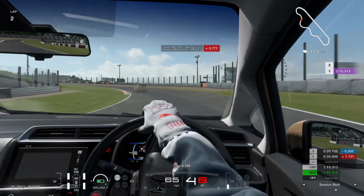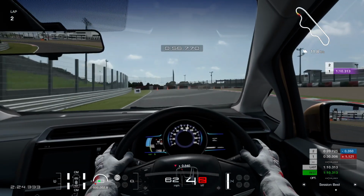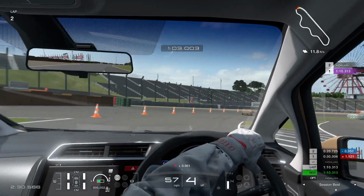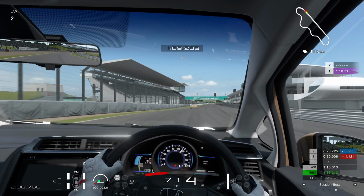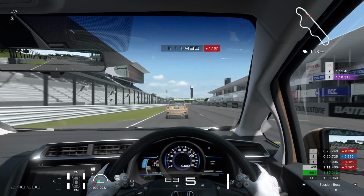And I did purposely choose this weird tan champagne peach color because I thought it'd be kind of funny to have a Honda Fit in this color. Rip around our test course here. Alright, let's do one more lap, see if I can get this down to like a 109 or something like that, and we will call it a day when it comes to our stock Honda Fit.